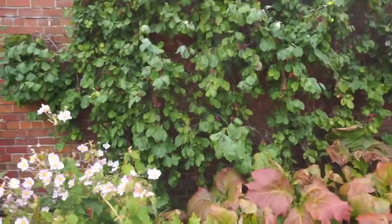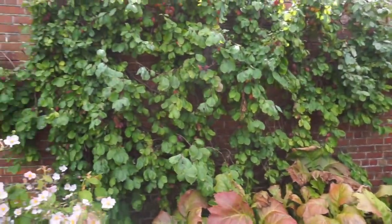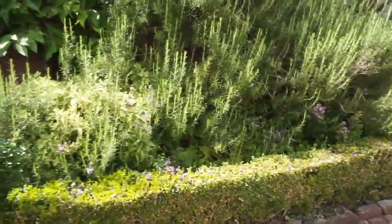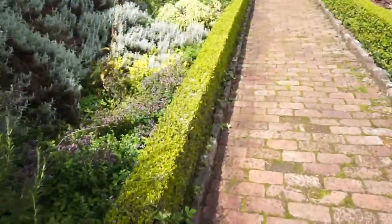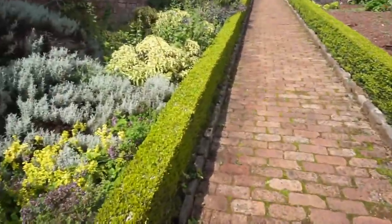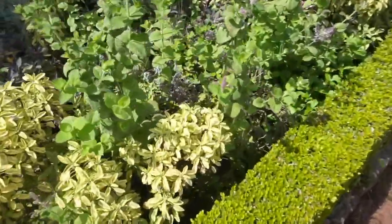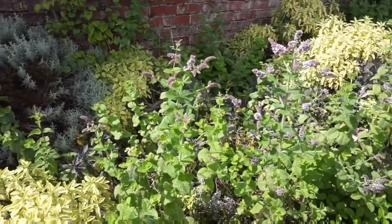Well, on the outsides we've got plums, espaliered against the walls, herbs, sage and rosemary. What's this here? I think that's apple mint probably. Yeah, apple mint.